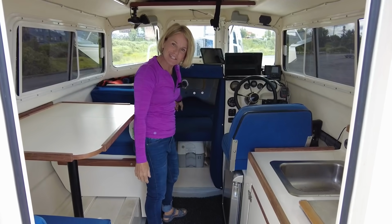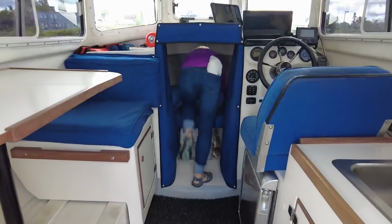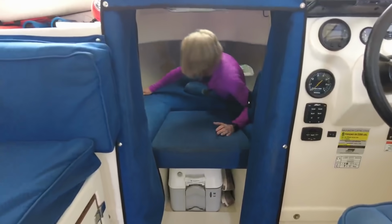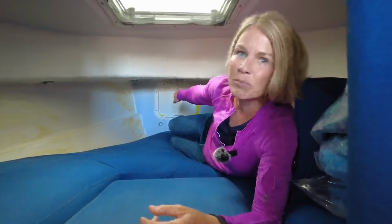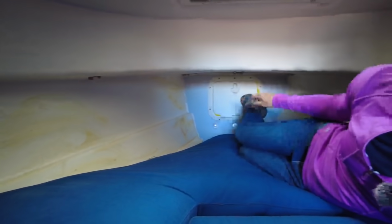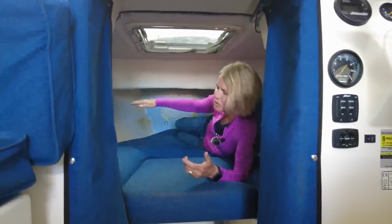All right, down into the spacious V-berth. So believe it or not, this is where Bob and I sleep. Plenty of room. There is plenty of length for Bob being the height that he's at, so that's not a problem. This is our storage locker for our chain and our extra chain, obviously on the anchor itself, so we can access that if we need to.